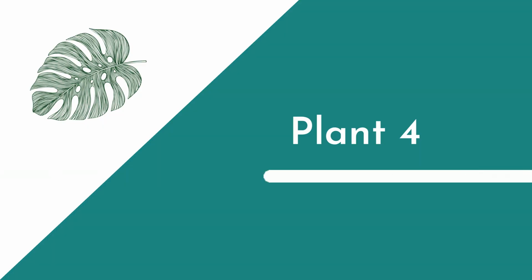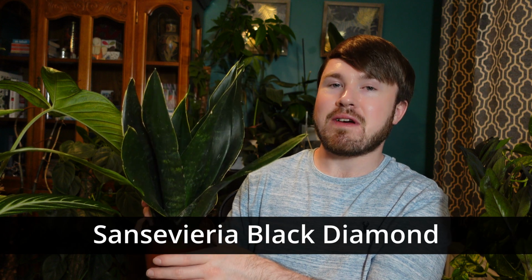So moving up in plant size, back to the larger plant, and this one is related to the last one, as I said it would be. This is another Sansevieria. Technically they've been reclassified as Dracaenas now, but I know them as Sansevierias, as I'm sure many of you do. So I'll keep referring to it as that. This is a Sansevieria Black Diamond, and as you can see from the colour of the leaves, that's likely where it gets its name from.